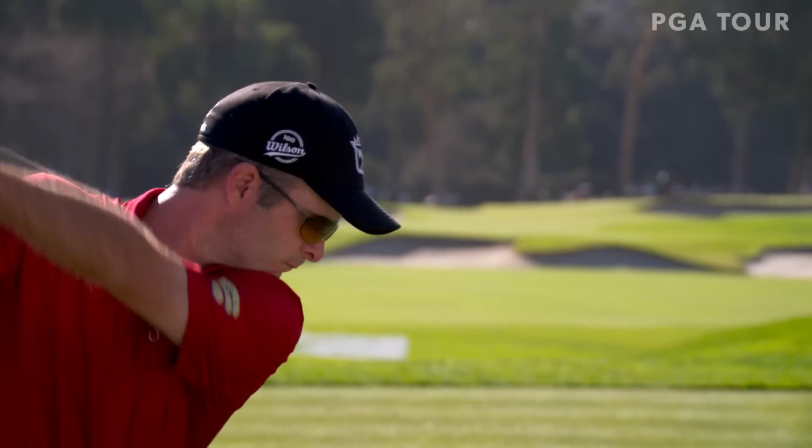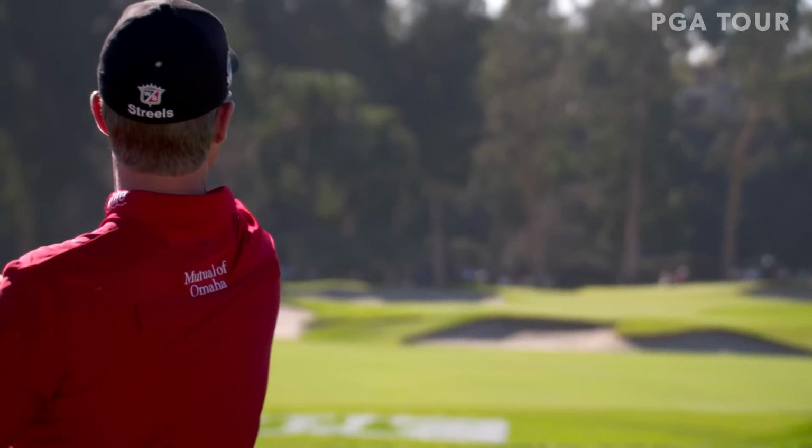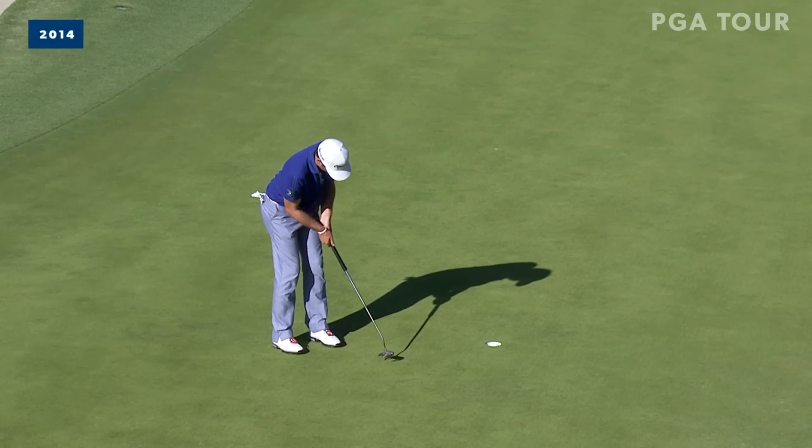It's getting to the point where it's nearly forcing you to go for it. If you get too far, you can't get to the left pins. And if you get short right, you got no chance. You almost have to bail out left. So it's all in that tee shot on that hole. I think you can think about being aggressive there, but for me, I'm trying to make 4 pars, trying to play that whole even par for the tournament.